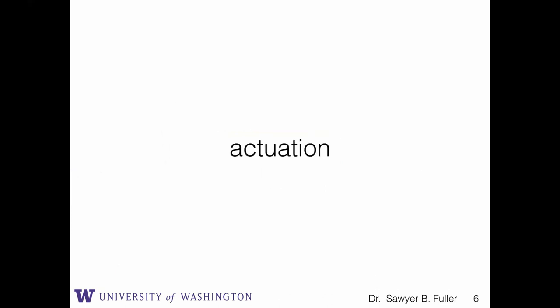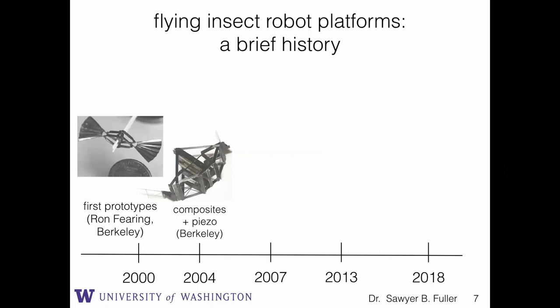So the work I'm going to talk about traces its roots very much to a project back at Berkeley a little more than 20 years ago, awarded to Ron Fearing. Along with him were my PhD advisor, Michael Dickinson, who is a biologist who has since moved to Caltech, and Shankar Sastry, who is also the advisor of my other PhD advisor, Richard Murray.